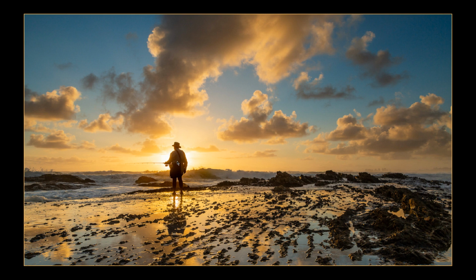But the lighting is delightful, isn't it? And you can absolutely see why this was taken. I just think it's just a little bit too much of the right and not enough of the left for me, but still a very powerful image. 18.